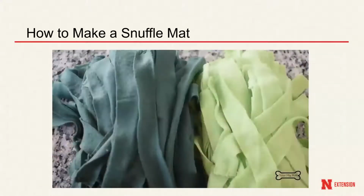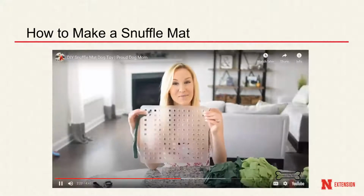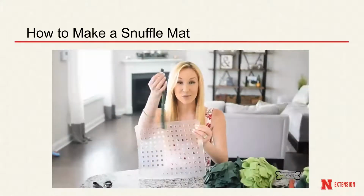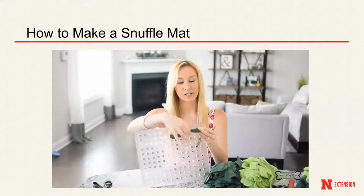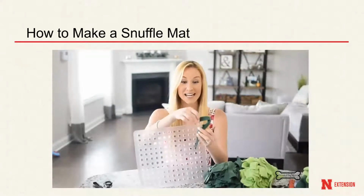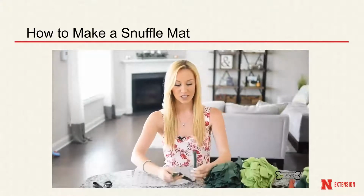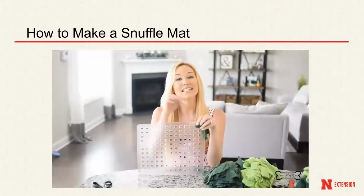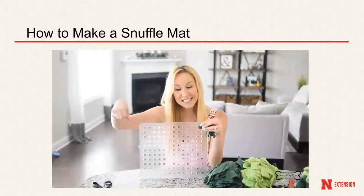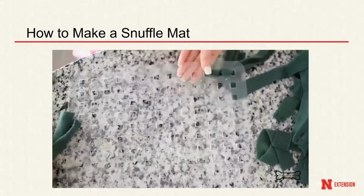Now that we have all of our fleece strips cut, we are going to take them and weave them through our mat. So what we're going to do is take one end, push it through one hole, and then take the other end and string it through the hole right next to it. And then we're going to make a little tie on the other side. I'm going to do that same exact process in the same exact direction throughout the whole entire mat.